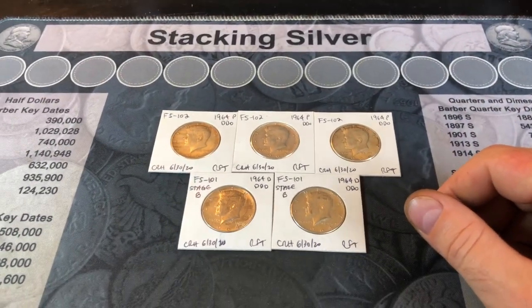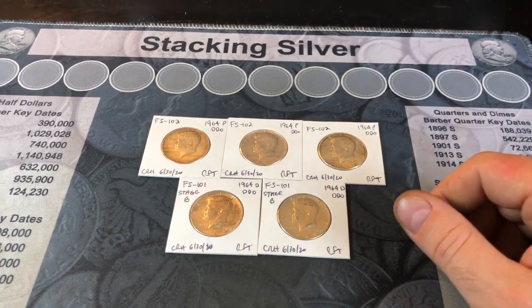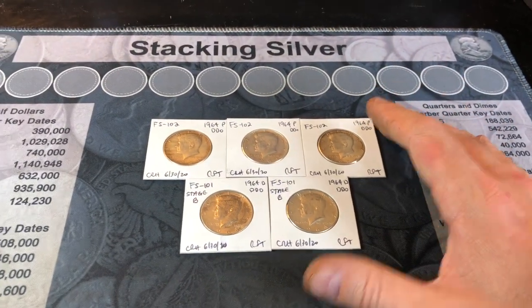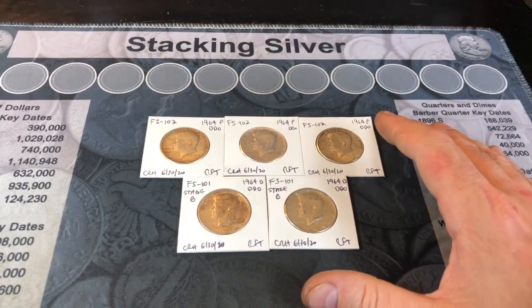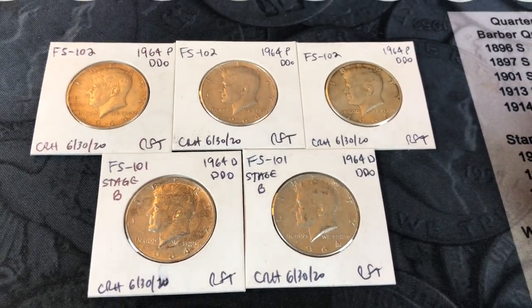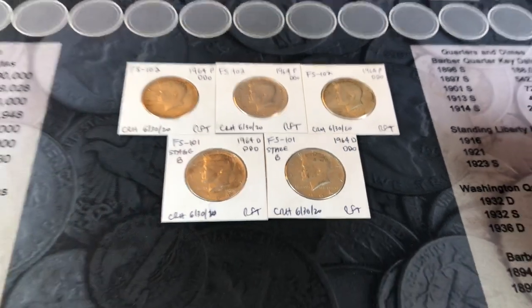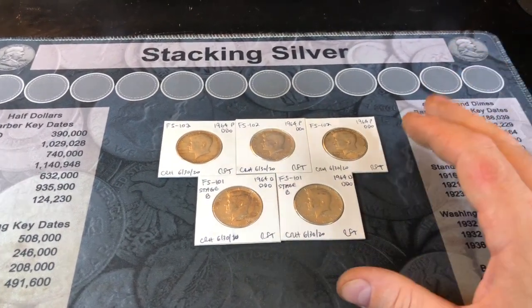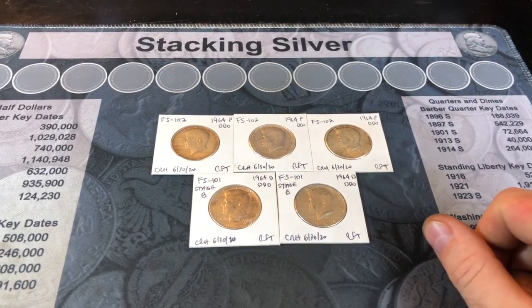Well, no 42 or 41s, and that's about par for the course for me, but at the end of the day, I got more silver for my streams. I got to upgrade a few coins in some of my albums. I found 5 more 64 Kennedy half-dollar varieties to add to my collection, and I had the fun time of going through, sorting, and stacking silver.